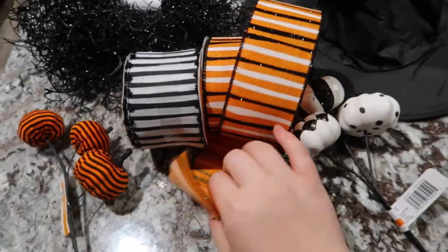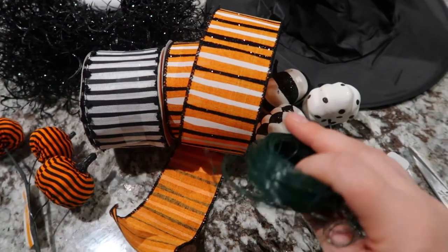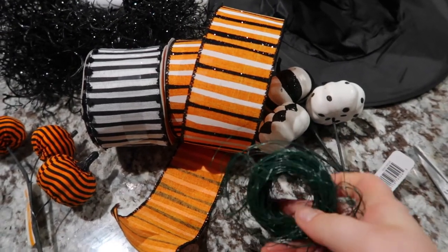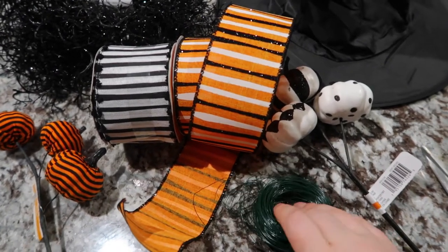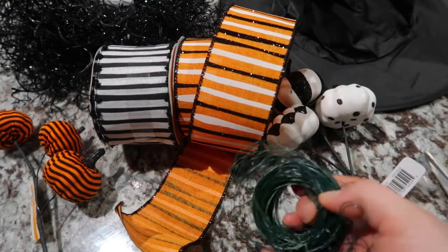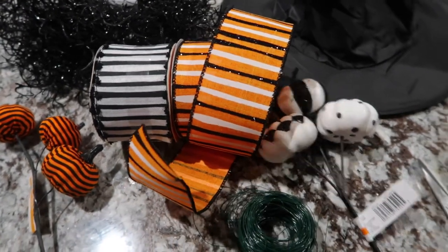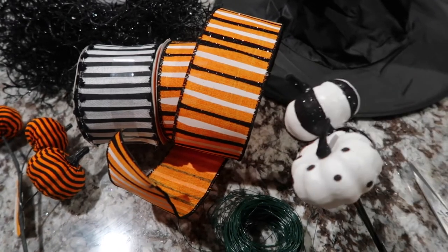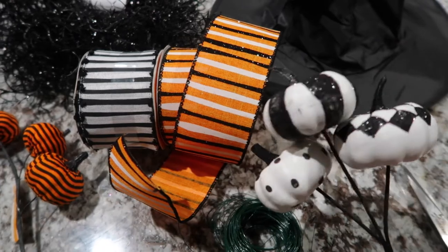Now I'm going to be doing some kind of wire ribbon. I'm not going to show a wire ribbon tutorial because I don't want this video to be too long, but you can find plenty of them on YouTube. It doesn't take very long, and you just need some wire and then some wired ribbon. If you're interested in seeing how I do my bows, let me know down in the comments. But for this video, we'll just keep it moving here.